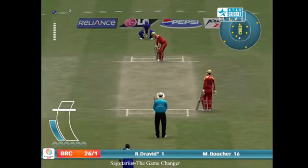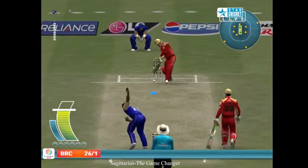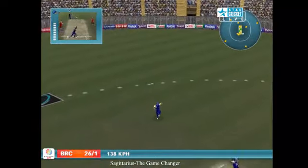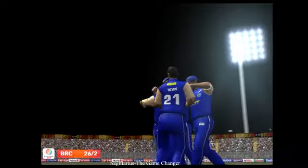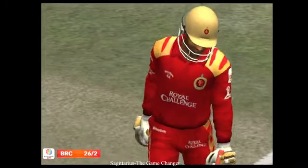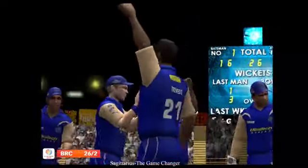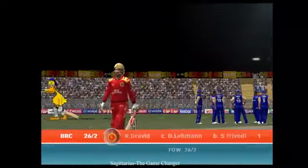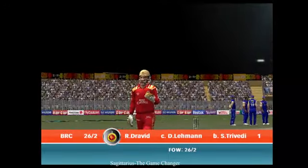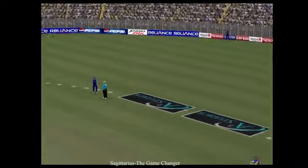Dravid facing. That's gone high in the air. Beautiful piece of fielding that. That was well held. It was in the air a long time. Now he made that catch look easy, but it was far from it. Let's see the action replay of that.